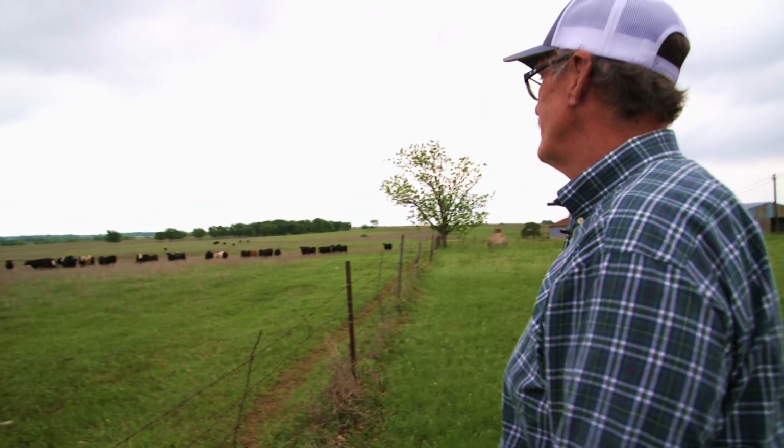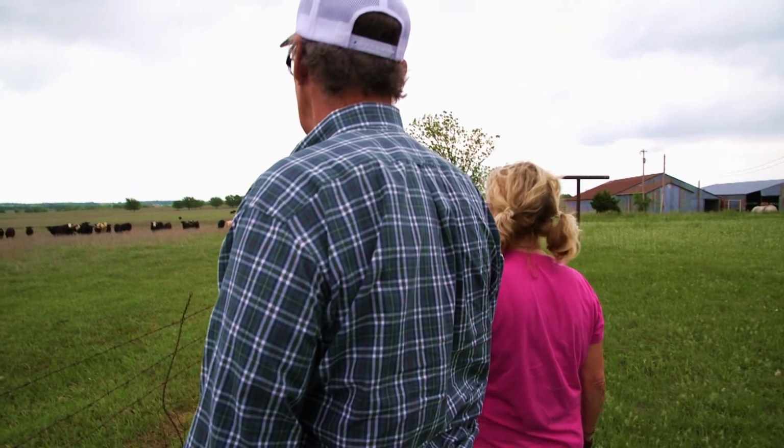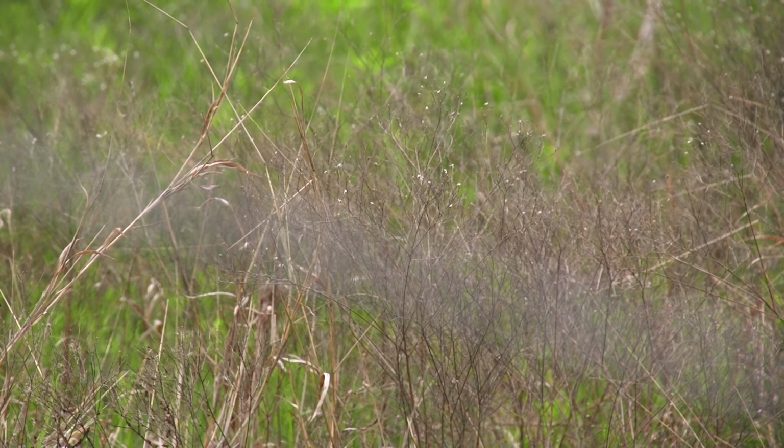Our goal is to get as much native pasture and as many plant species as we can. The problem with ranching cattle is that for a naturalist, they're called forbs. For a rancher, they're called weeds.